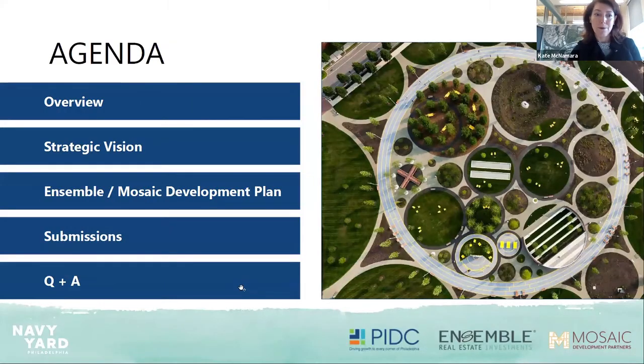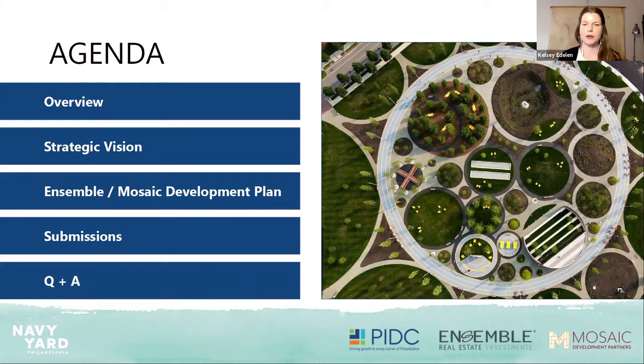Great. Thank you, Kate. After a quick intro and the Zoom housekeeping items, we'll go through the overview and strategic vision of what this master plan update is for the future of the Navy Yard. The Ensemble Mosaic team will talk through the development plan they proposed in order to be selected as our development partner over the past year. We'll talk about some of the submission procedures and protocols, and then we'll have an open period for Q&A.